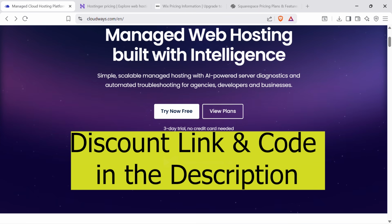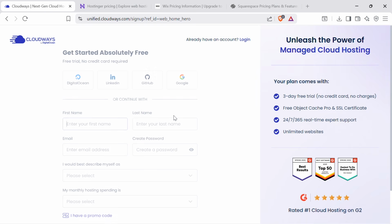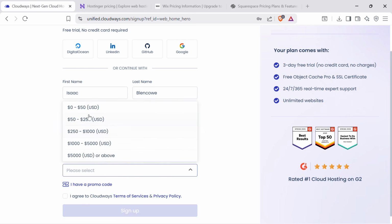It's going to take you to signing up for Cloudways here. And I'll briefly walk you through and show you just how easy it is to set it up. And then we're going to get into the design portion. So if you want to sign up for Cloudways, all you do is simply hit try now for free. And then we come to here. Now, you're just going to type in your name. So I'm going to put in my name and fill this out. And then just going to go to, doesn't really matter for this.